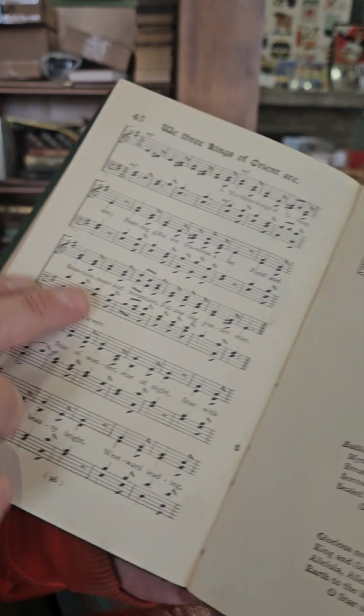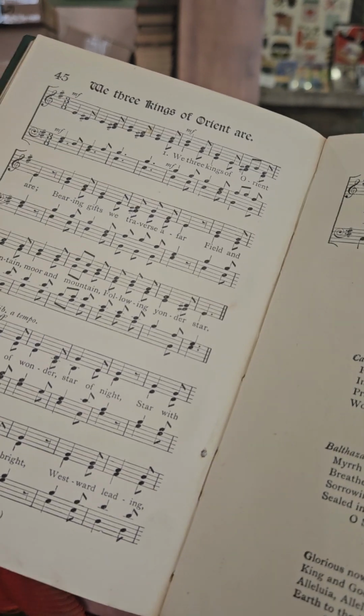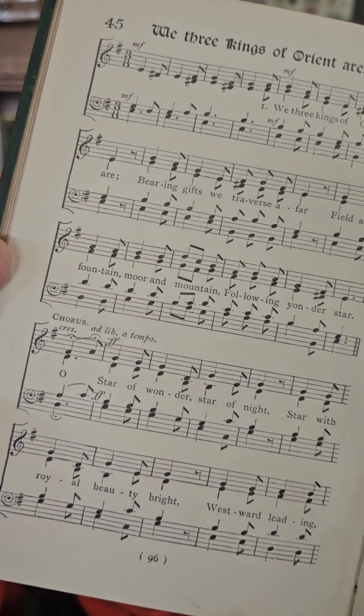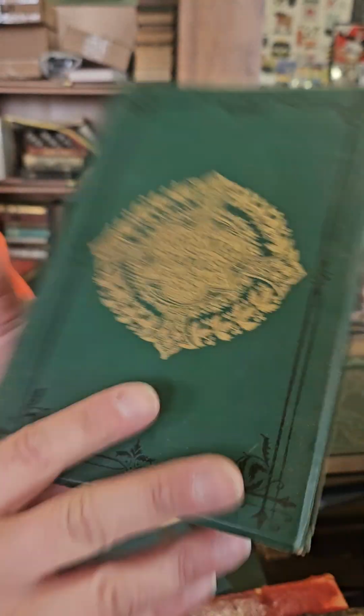We three kings of Orient are, bearing gifts we traverse afar, field and fountain, moor and mountain, following yonder star. Classic.